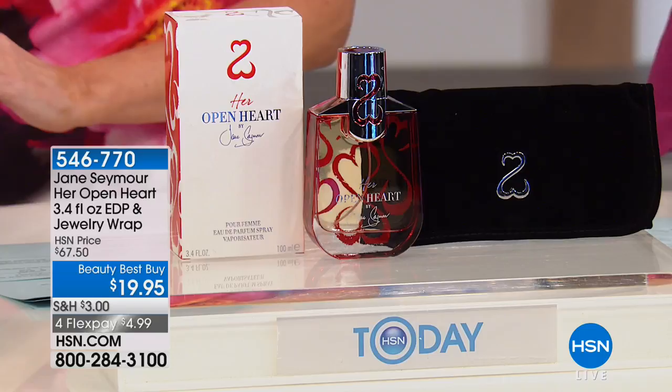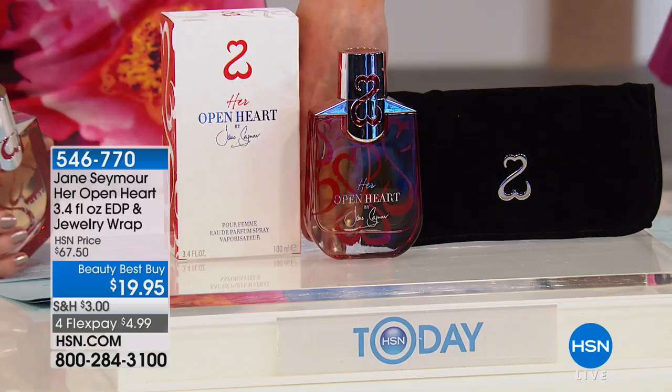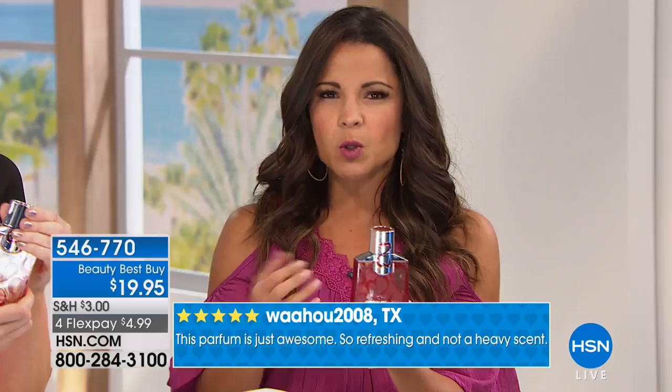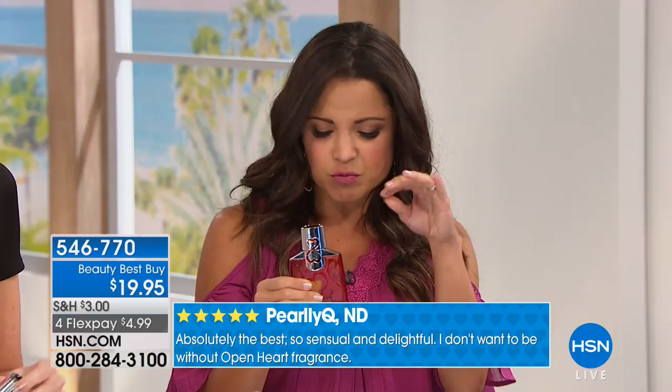Look how big, I feel like I need to put my hand right next to it so you can see how big that is. Oh my gosh, you're right. It covers my entire hand. And it's eau de parfum, which means it's concentrated. So you're getting all of that lovely, very sensual, kind of romantic fragrance, a little bit of white florals and vanillas, and then it has a really nice, warm, sensual base to it.